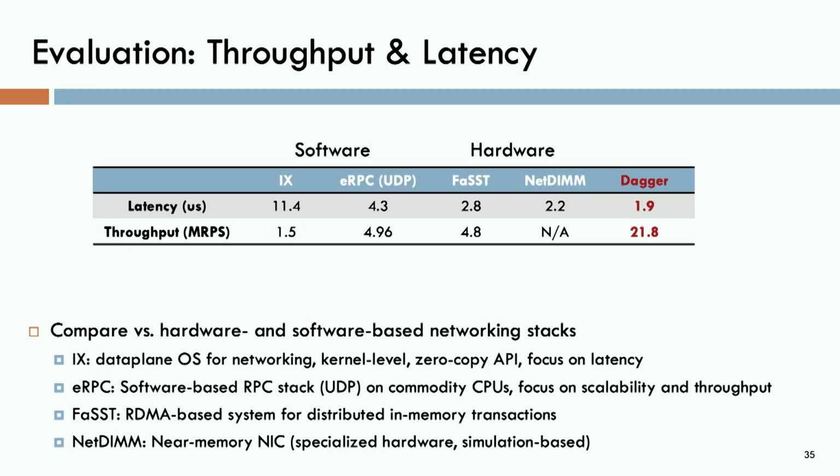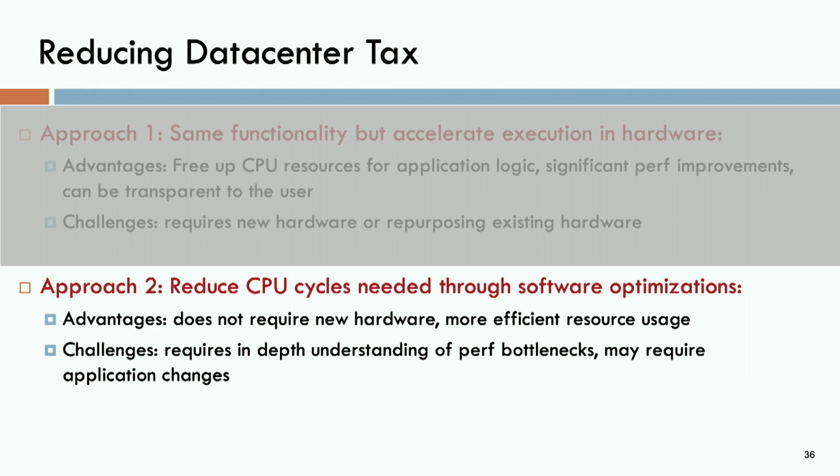And the high-level takeaway from here is that both with respect to latency and with respect to throughput, there are significant improvements. When it comes to the comparison to software systems, it's obvious why, because we have this specialized hardware, which is not just optimizations at the software level. And when it comes to the comparison to hardware, the benefit comes from using the cache-coherent interconnect, which avoids a lot of the overheads of data transfer from the CPU to the FPGA and the other way around. So that is one way of optimizing data center tax operations.